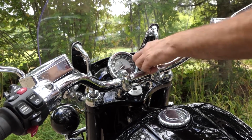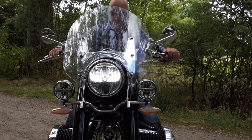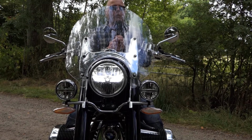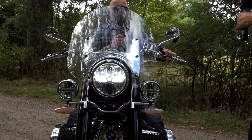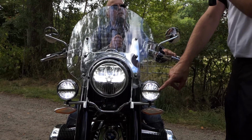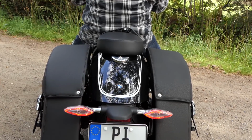In terms of lighting, the R18 Classic is right at the forefront. Full LED, optionally available adaptive cornering lights and the two additional LED headlights not only look great, but also ensure an illuminated road and good visibility. We don't like the fact that the rear and brake lights have been integrated into the rear turn signals, but of course it's somehow stylish.